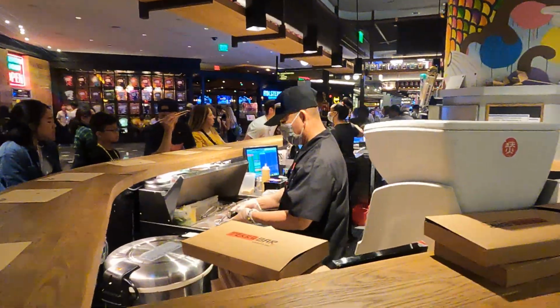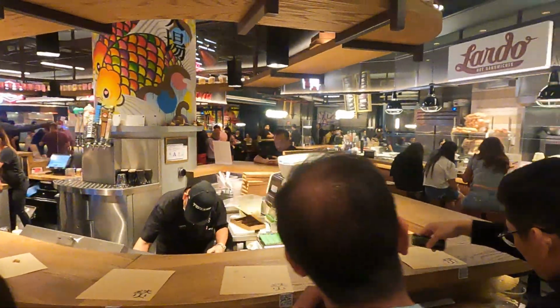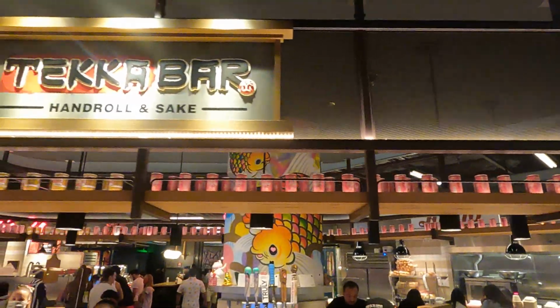The reason it's the hottest place is because you actually have a line in order to sit down in front of the sushi chefs who are hand rolling and delivering the sushi right to you. So there is often a waiting list for Tekka Bar.